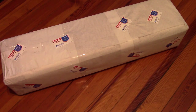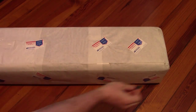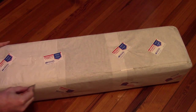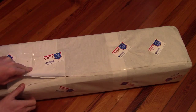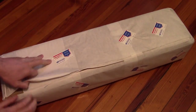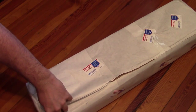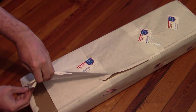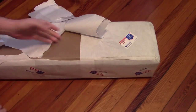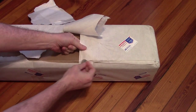Hey guys, bought myself a little Christmas present, so how about we open it up a little bit early. Not quite Christmas yet, but I just can't wait. I'm a little leery too, because it sounds like a lot of loose parts inside. But I know this item is disassembled, so that might be alright. Hopefully none of the parts are damaged.